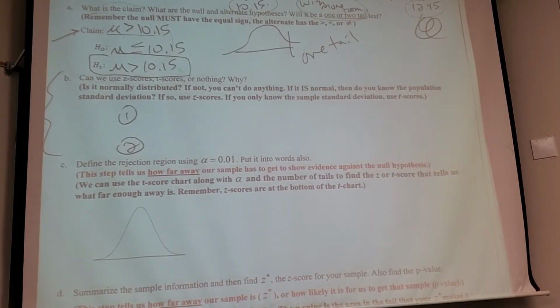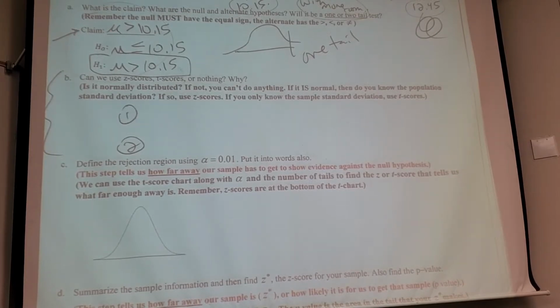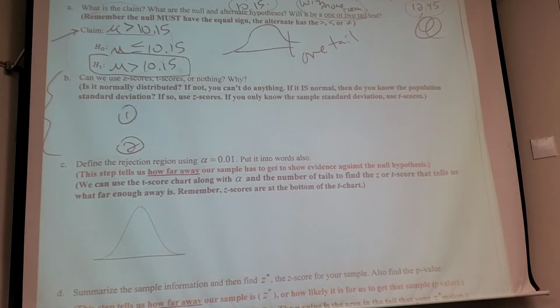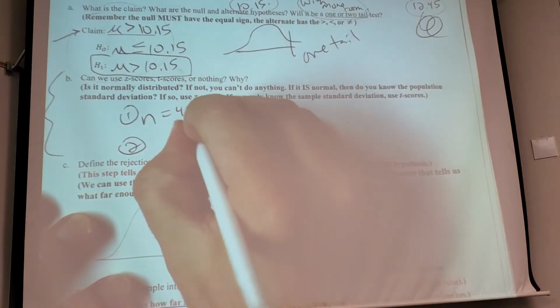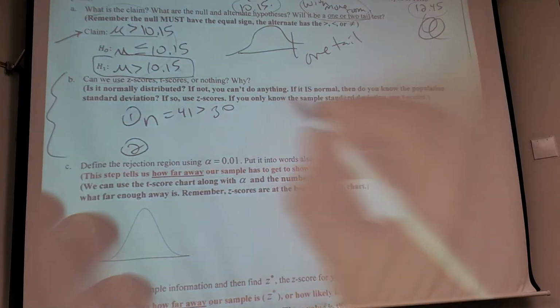That has nothing to do with what I'm talking about right now. Not yet. That's going to determine which score I can use. I don't even know if I can do anything yet. It doesn't say it's normal. What saves me? n is bigger than 30. So this step tells me I can do something. Check.